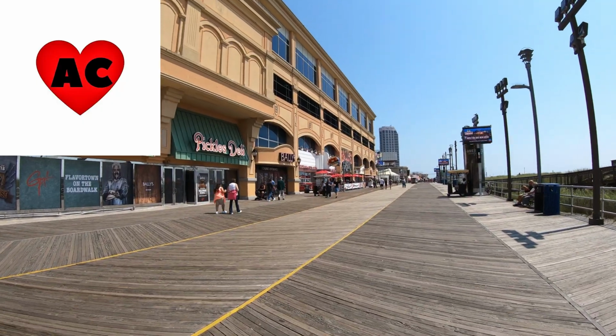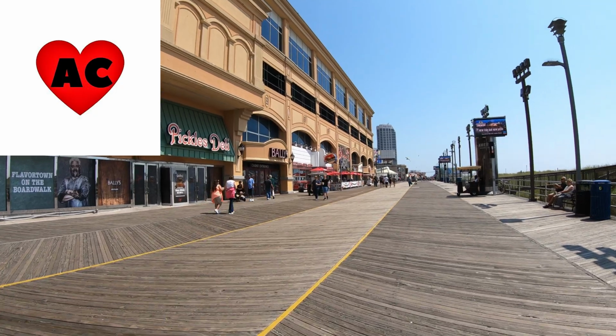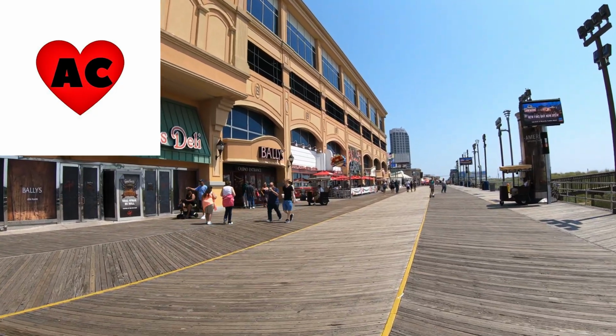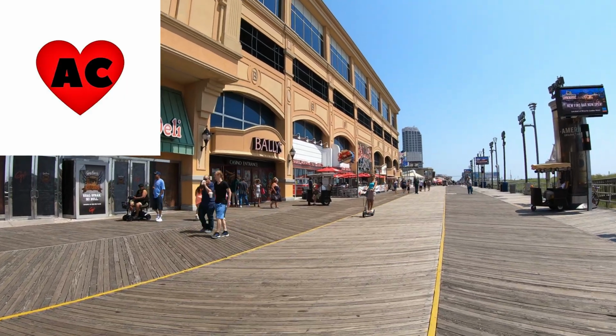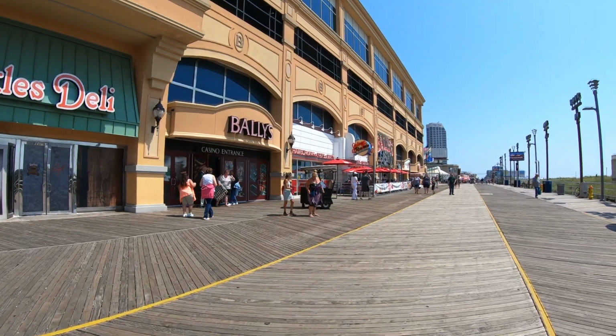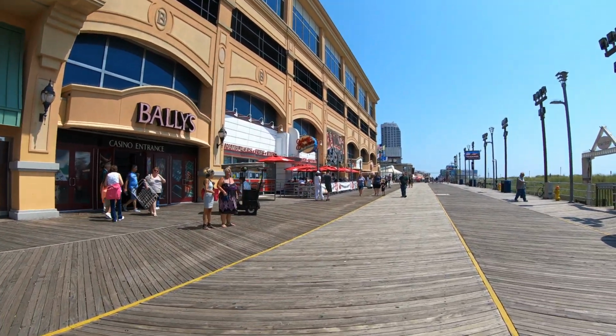And now we're back in wonderful Atlantic City here on the boardwalk. We just walked past the Wild Wild West Casino, which is actually part of this Bally's, and we're going to visit that in a short while. But this is the entrance to Bally's here in Atlantic City.